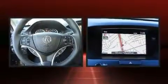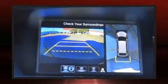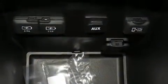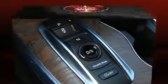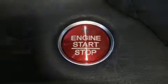Acura also prioritized safety and security by including head curtain airbags, front side impact airbags, traction control, brake assist, anti-whiplash front head restraints, ignition disabling, and four-wheel disc brakes with ABS. Adaptive cruise control maintains a preset distance behind the car ahead of you, simplifying highway driving and enhancing safety.